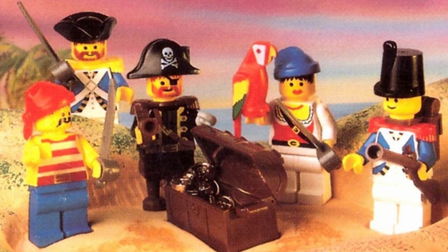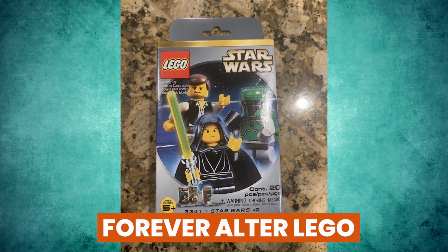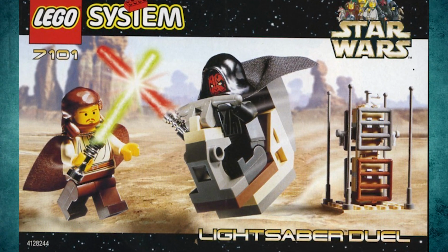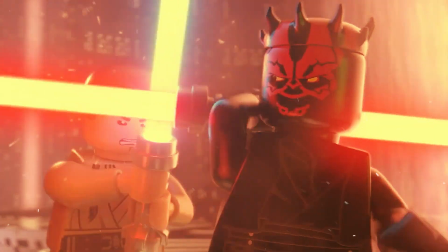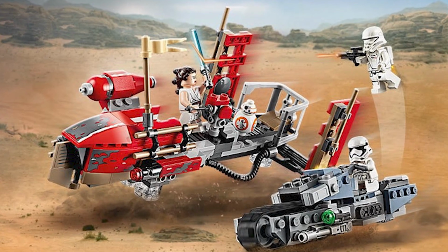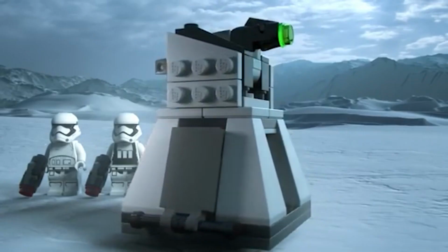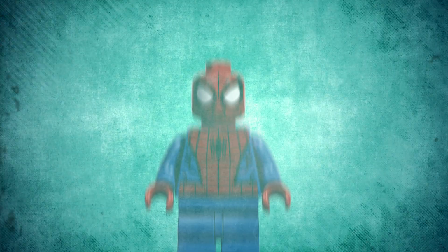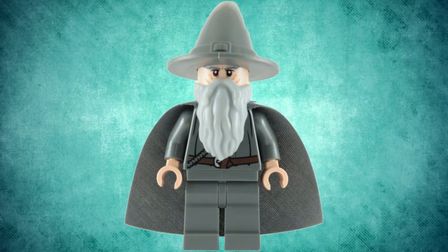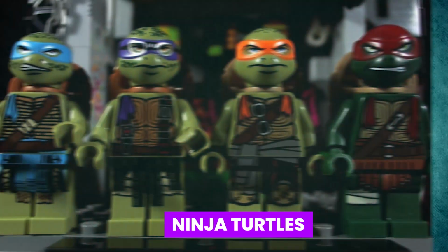Despite the fact that many more series were published over the following 10 years, 1999 would forever alter LEGO. The first LEGO Star Wars series debuted before the century was over, launching a collaboration that would go on to produce not only toys and playsets, but also novels, video games, and animation in the years to come. The rise of LEGO's licensed play themes coincided with the start of the new millennium. In addition to more Star Wars series, other popular franchises like Spider-Man, Batman, SpongeBob SquarePants, Indiana Jones, The Lord of the Rings, The Hobbit, X-Men, Avengers, The Simpsons, and Ninja Turtles were also produced.